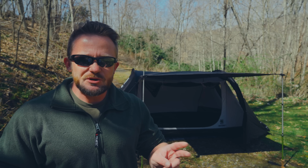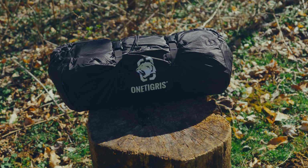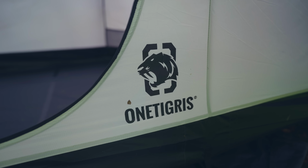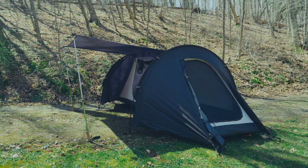So again, this is a 2-person, 2-door tent. It includes 14 tent stakes, 6 guy lines, the storage bag, and the tent, along with 2 poles. As far as the materials go, you're looking at a silicone-treated 40D nylon inner tent and a 40D outer tent as well. Both feature a 3000mm hydrostatic head rating. The poles and the stakes are aluminum, and we're looking at YKK zippers.